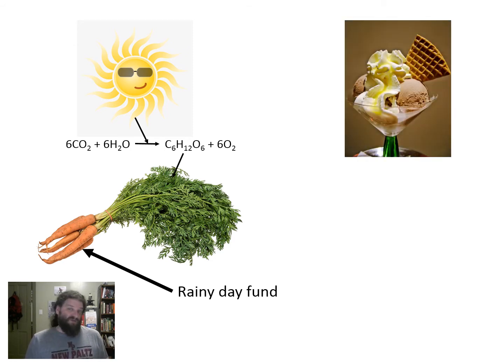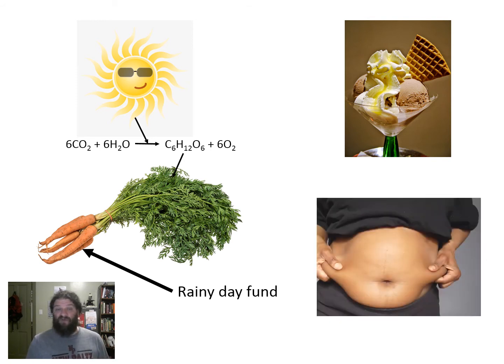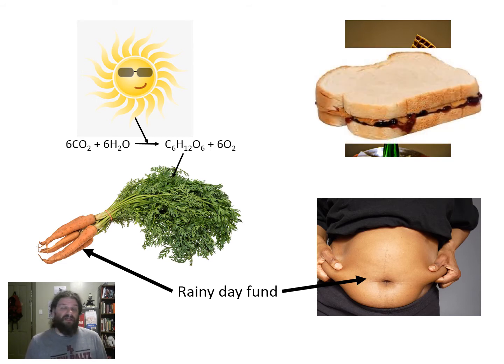Now, we do the same thing with excess amounts of calories, of fuel molecules that we have. Our bodies put it together into a rainy day fund. And let's not demonize ice cream. A good treat is good every once in a while. Keep it a treat. If you eat too much of just regular old food, you're going to end up storing that excess energy for a rainy day.